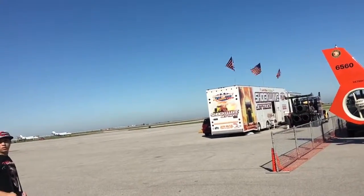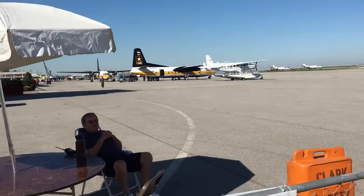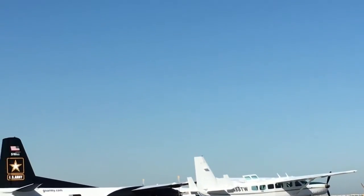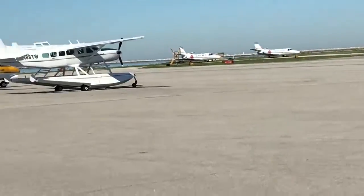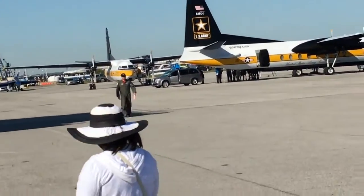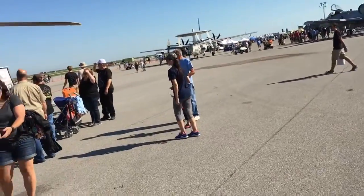Hey, you're going in the wrong place, man. You're not supposed to go in there. I thought we were going over there. I can't go in there. Work on that side of the fence. We'll be right next to it. And there's a flight line. I didn't even see that. Yeah, you're walking through restricted areas, aren't you, Mike? I live life dangerously. Apparently so.